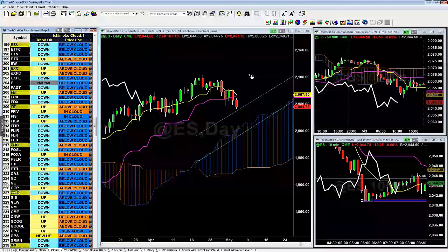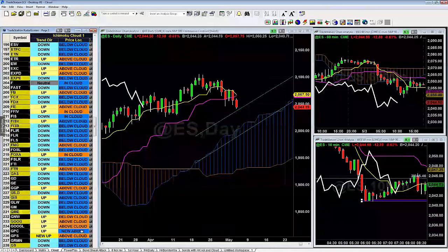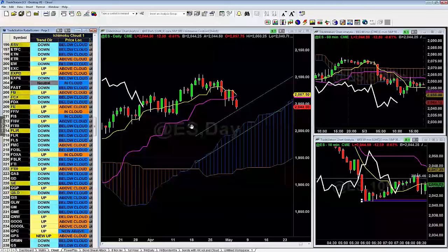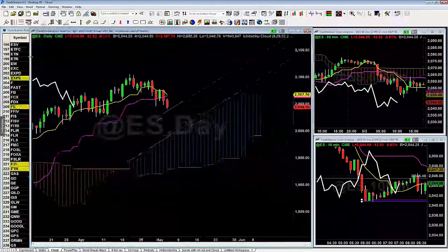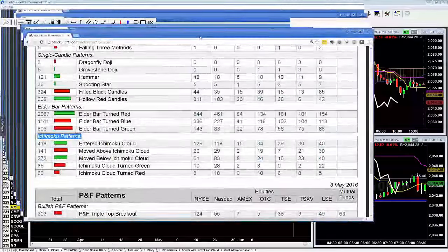And I can say, all right, I'm going to load everything up in the S&P 500. I'm going to double click. I only want the stuff that's above the cloud to be at the top or below the cloud to be at the bottom. And then I can just go through this and go, all right, there's newly above, newly below. TOS can do it too. And in the course, we have videos showing you how to do it. If you don't have TradeStation or TOS, don't worry about it. There's a very easy way to get around that.